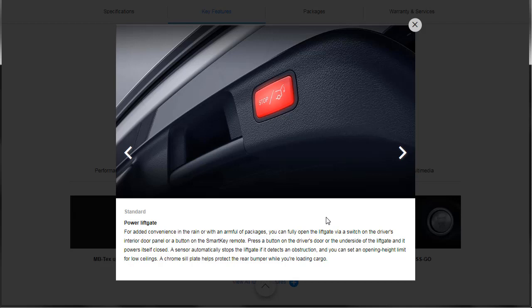So if you do have an armful of packages with this Mercedes-Benz GLA 250 4MATIC, you're still going to have to fumble with a key. But anyway, there is a power liftgate. Better than not having one, so I would still be grateful for it.